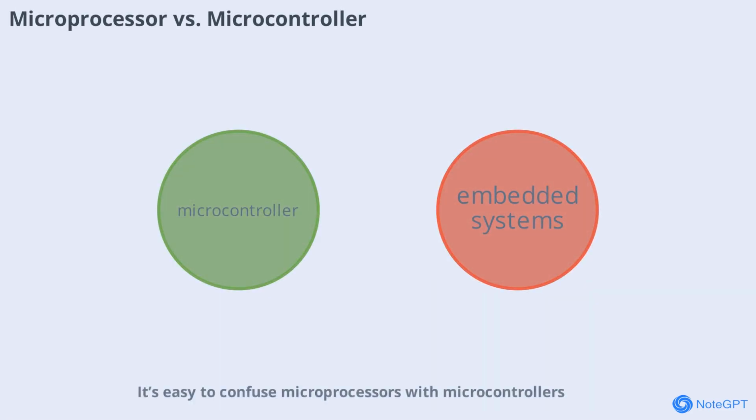It's easy to confuse microprocessors with microcontrollers, but they serve different purposes. Microprocessors are designed for general-purpose computing, like running your laptop or smartphone. Microcontrollers, on the other hand, are specialized chips used in embedded systems, such as washing machines or microwave ovens. While both contain a CPU, microcontrollers often include additional components like memory and input-output ports on the same chip.